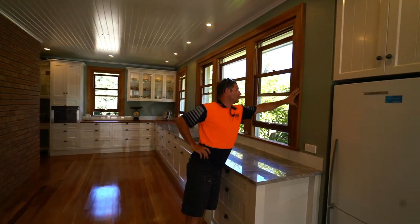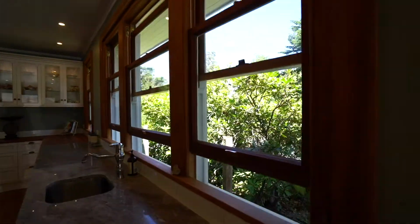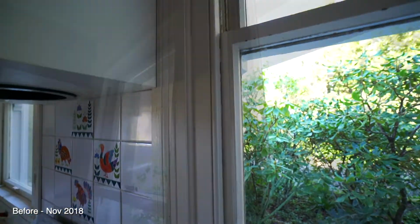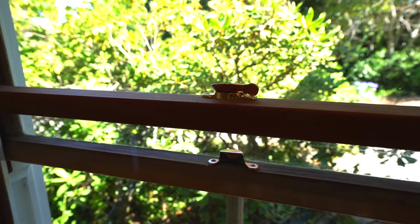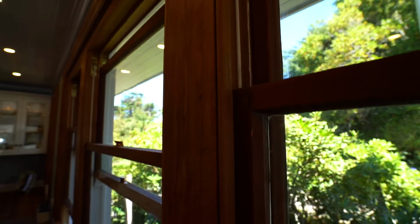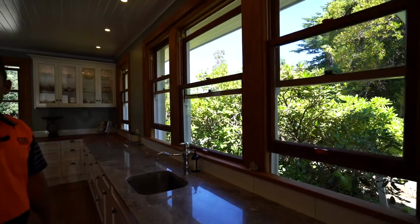One of the biggest challenging bits was that all these windows are original. These are all Cowrie with Remu mouldings around them, and they probably had 4 coats of paint on them right around, so we pulled all these windows completely to bits, took all the sashes out of them, redid the cords, the weights, all the brass work got repolished, and basically put them all back together so that they all work again, because some of them probably hadn't been open for 80 odd years.